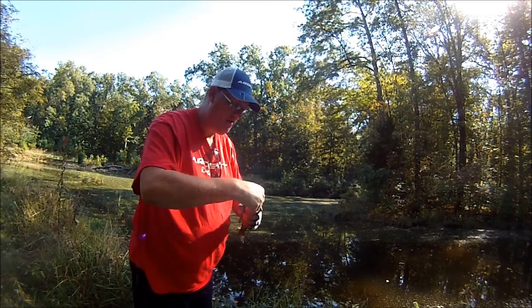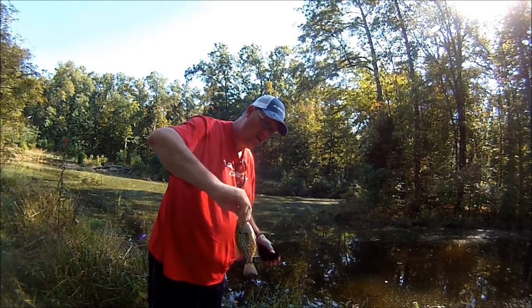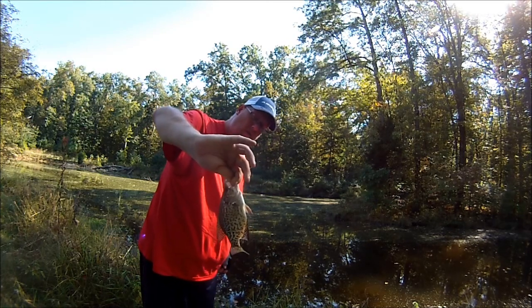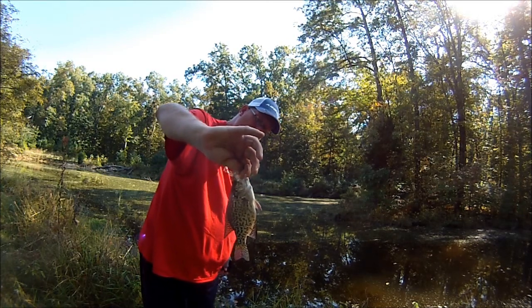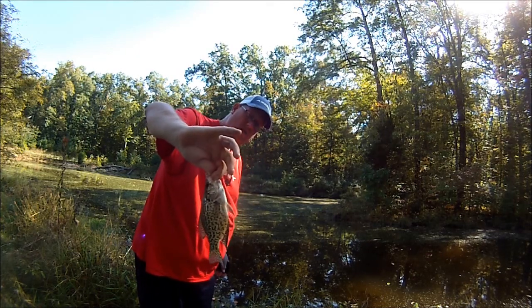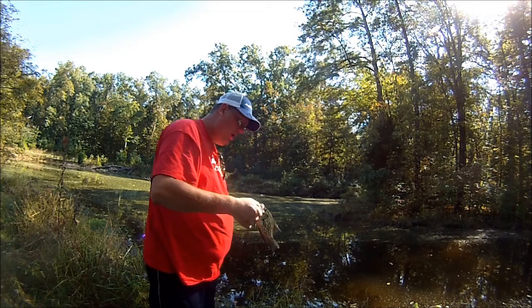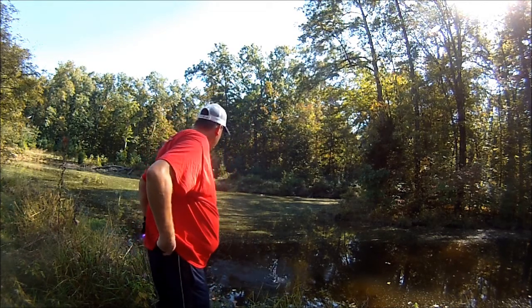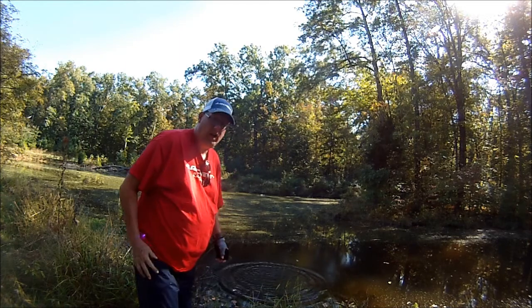But yeah, we got us a decent little crappie here, guys. Not a huge one for in here, but he's decent. About 9 inches, I would say. All right, I'm going to get him back in the water. See if we can't catch another one, guys.